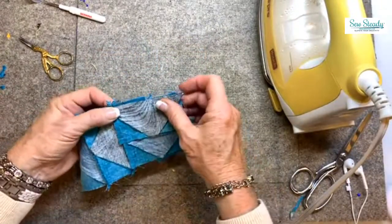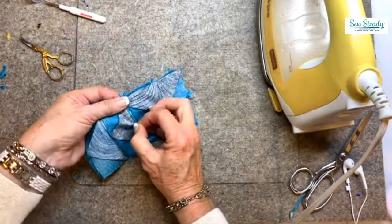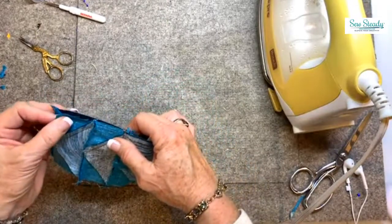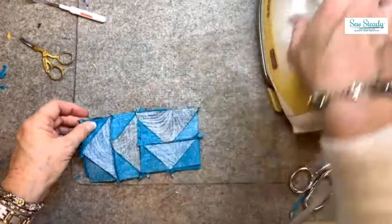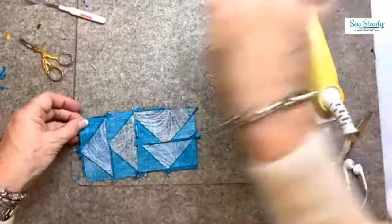Take your thumb and your forefinger, press that intersection of those seams snugly together. And then just take it out and line it to make that press better. There we go.